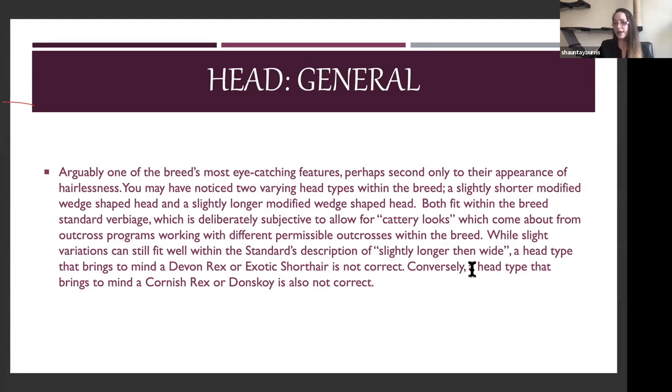So if you have a Sphynx bred with a domestic short hair and an F2, two generations out, your cat is not an American short hair, and two generations out, your cat is hairless, it is allowed to go into a show and exhibit alongside the other Sphynx. So you can have a slight difference in the facial structure of the cat depending on your outcrosses, but both fit within the breed standard.